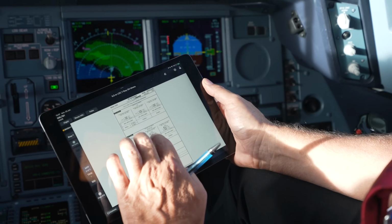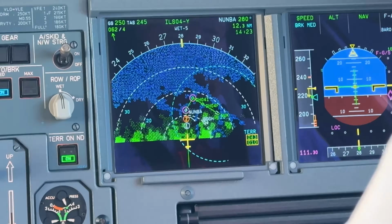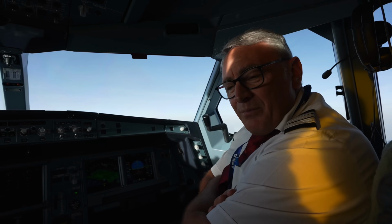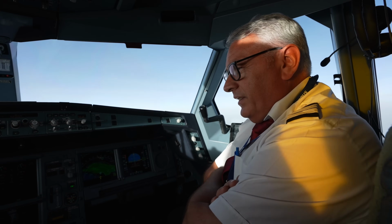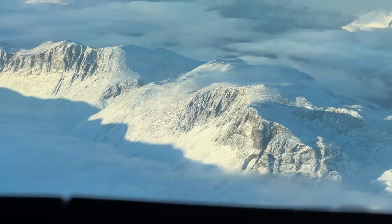Landing mass is going to be what? 185.5. Alan is going to be the pilot flying, so he's going to be preparing the approach and give me a briefing of how he's going to land in Nuuk International Airport.